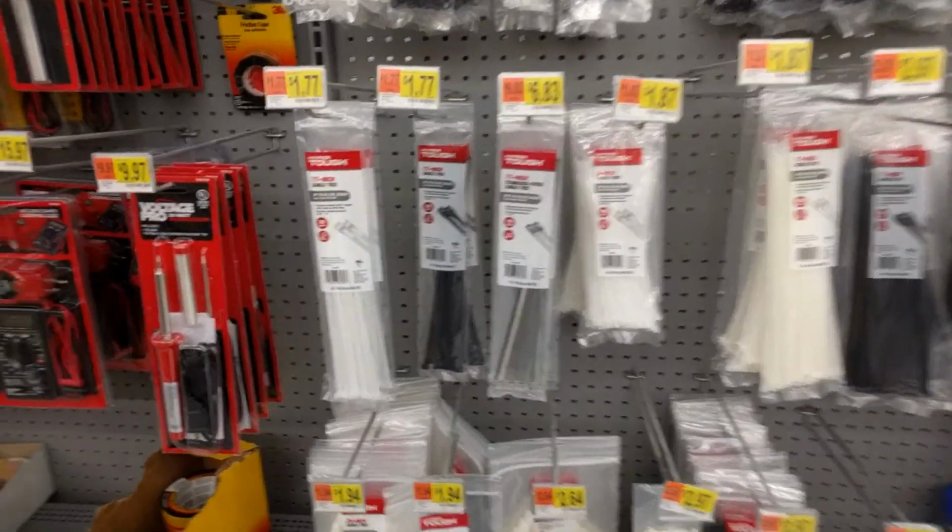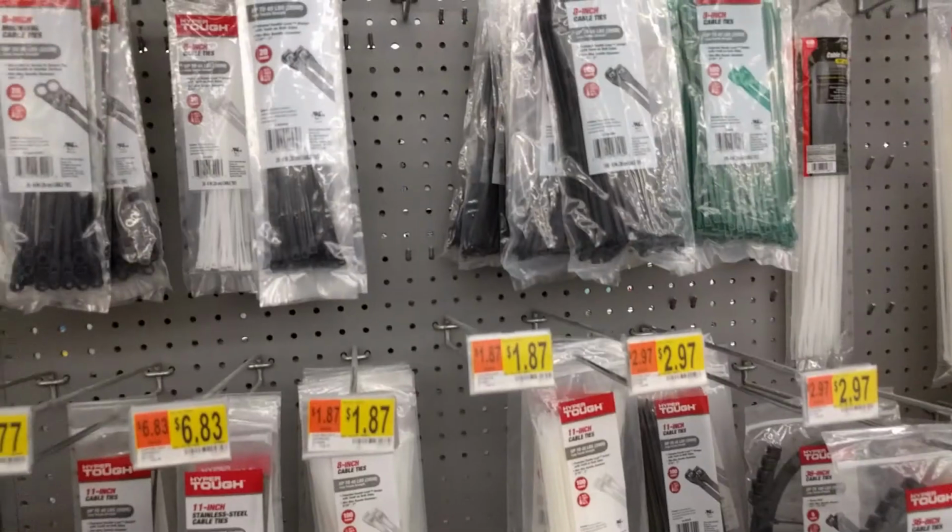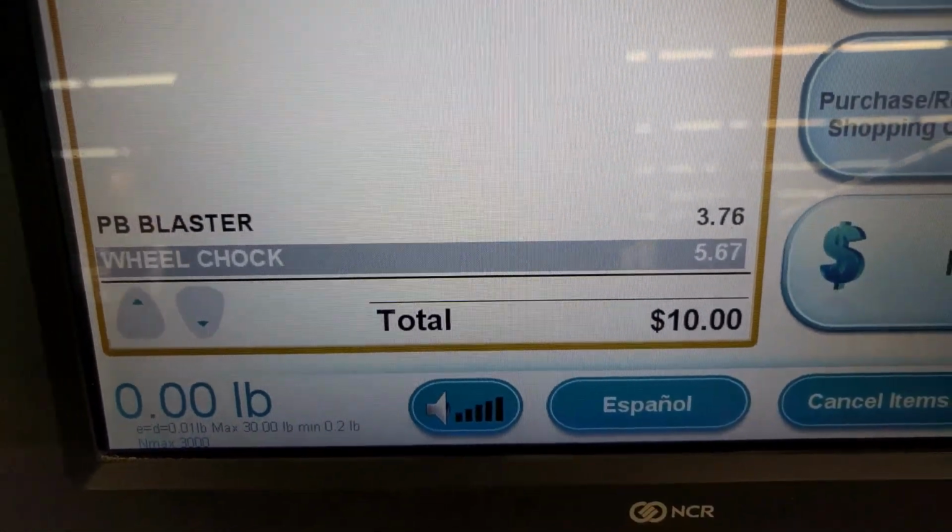If you want to do it perfectly right, of course you can buy the band clamps with the tool, but I'm poor and these apparently work good, and I trust them better than the plastic jobbies. Look at that, $10 on the dot, meant to be.